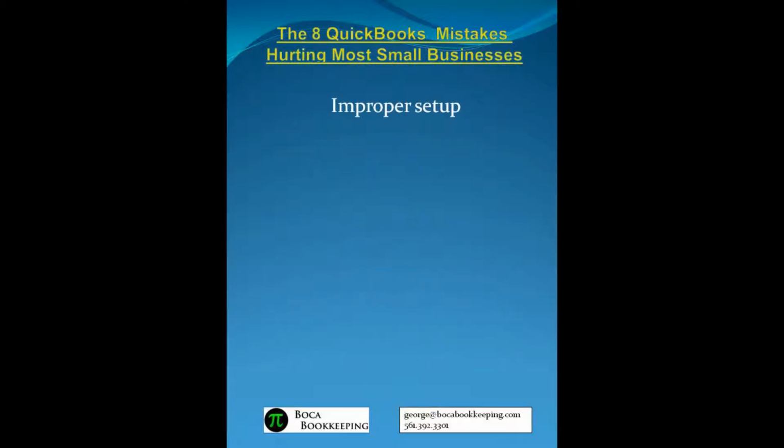Improper setup. Most small business owners make the mistake of not having the correct setup completed. Most QuickBooks issues arise because of improper setup. They can avoid this mistake by understanding various versions of QuickBooks that are on the market and how the information is processed through QuickBooks with projects, items, and charts of accounts. Having this knowledge can also help the business owner customize their setup so that it is ideal for their business type.